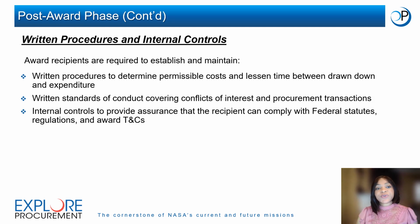The 2 CFR 200 also requires recipients to maintain written procedures and internal controls. These procedures include those to determine permissible costs charged to an award and minimize the time between funding drawdown and expenditures. They are also required to maintain written standards of conduct that cover organizational conflicts of interest in procurement transactions. Lastly, they must maintain internal controls that provide reasonable assurance that a recipient can comply with federal statutes, regulations, and award terms and conditions.